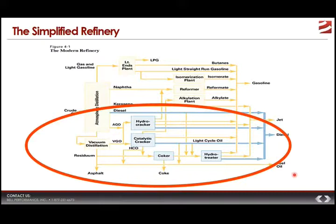A refinery is a wonderful example of engineering at its finest because they're able to do so many different kinds of things at such a high rate, day after day after day in order to meet the market demands. Now, what you can see as some of the important parts is, first, you have the distillation column.